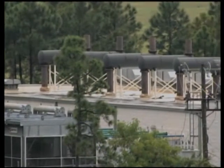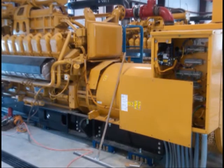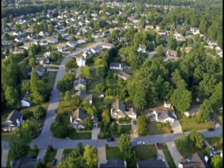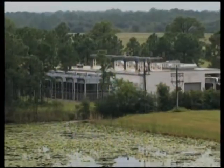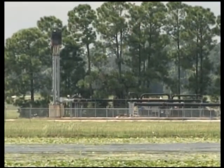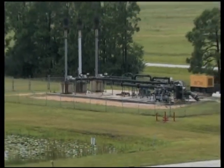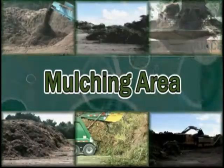The gas is piped to the LFGTE plant, where it is filtered and used as a fuel to run 6 large internal combustion engines. Right now, we produce enough energy to run over 6,000 homes every day. And as the landfill expands, so will the energy plant. The methane gas flares are used as a backup if the plant were to shut down. At the flares, the gas is simply burned off. What else is there to see around here? Let's go see the mulching area.